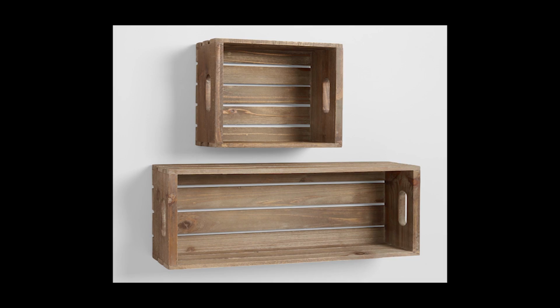On to number 4. This isn't a very new concept, but I thought I would throw it in there. These are some old crates that somebody decided to hang up on a wall and create some shelves and kind of shadow box effect. It's also a very cool farmhouse look to give it an extra touch. I just thought it would be something cool to throw out there. Okay, on to number 5.